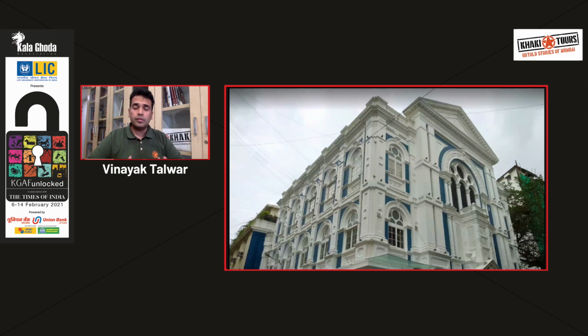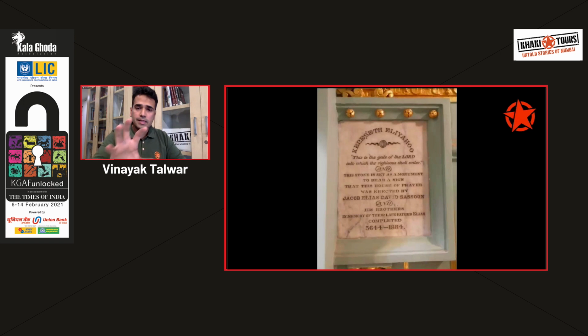And it's a very beautiful building where you can actually go inside and see the various aspects of a synagogue. Let me just show you a couple of images of what is inside the synagogue as well. So this is the plaque which you find at the entry of the synagogue, and you find a certain name mentioned over there, that this house of prayer was erected by Jacob Elias David Sassoon, his brothers in memory of their late father Elias. So Eliyahu is what Elias is being referred to over here.